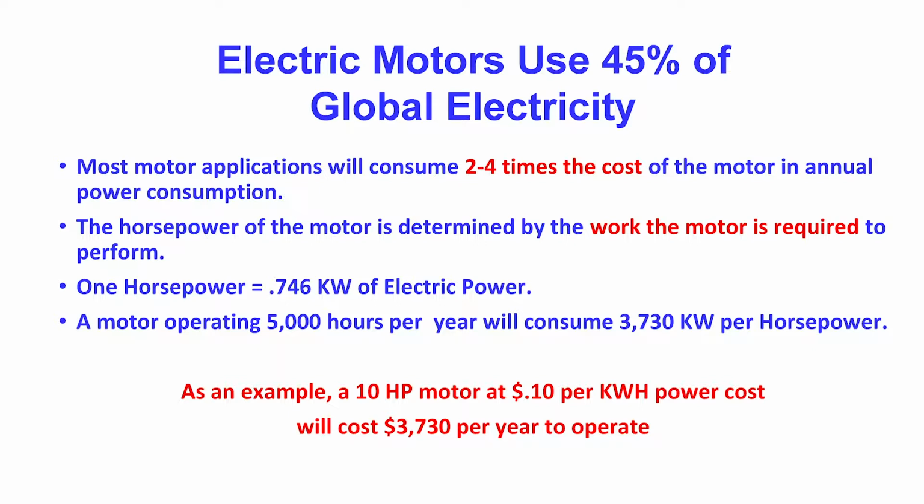As an example, a 10 horsepower motor operating at 10 kilowatts per hour is going to consume about $3,700 worth of electricity a year. The essential thing to recognize is that a 10 horsepower motor is about $1,000. So you've got a piece of equipment that's consuming at least 3 to 4 times the amount of power in 1 year that you're putting out in the cost of putting the motor in.